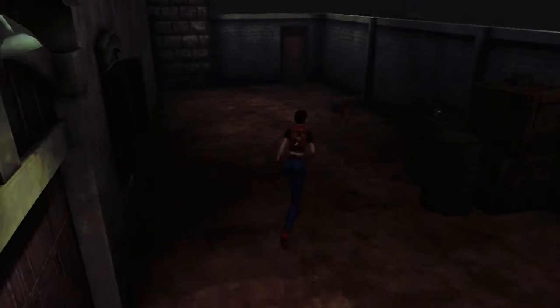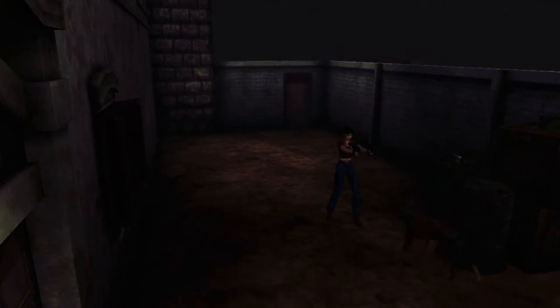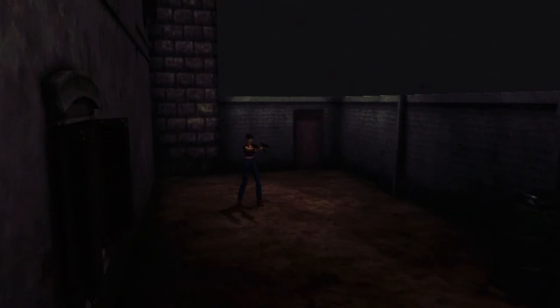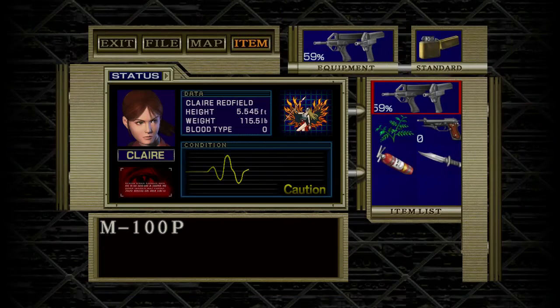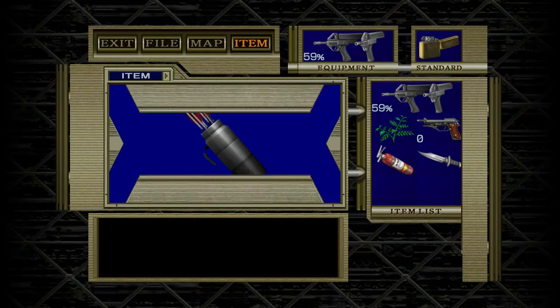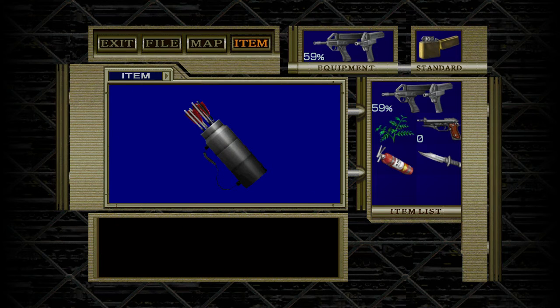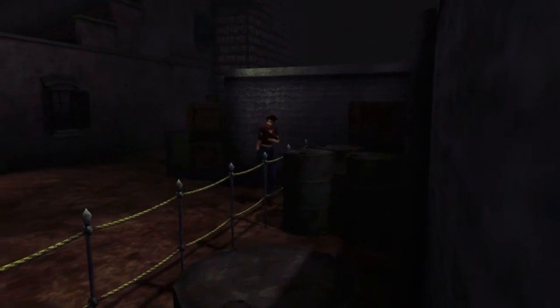What is this? Made me miss. What is this? Bowgun arrows. Not right now. I will keep in mind that they're there, though.